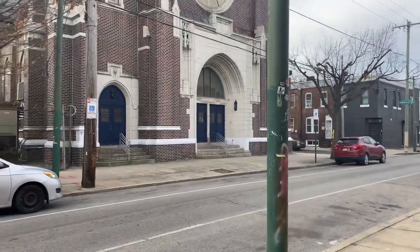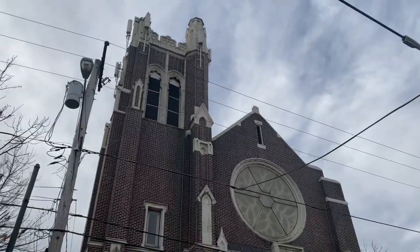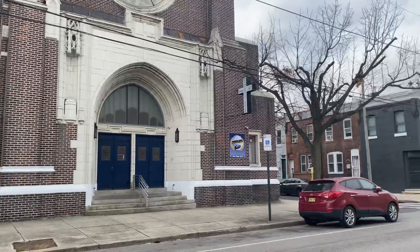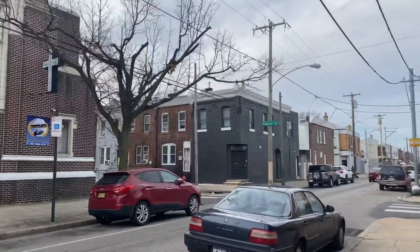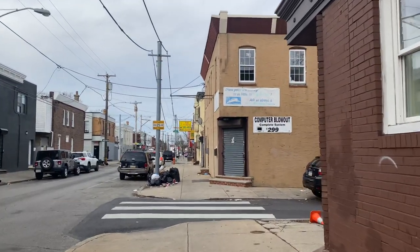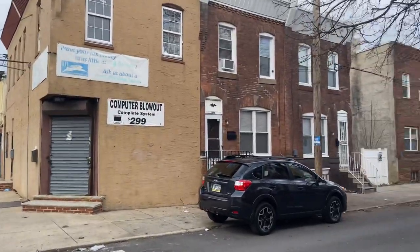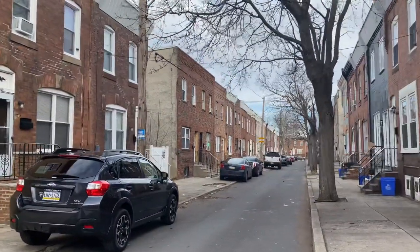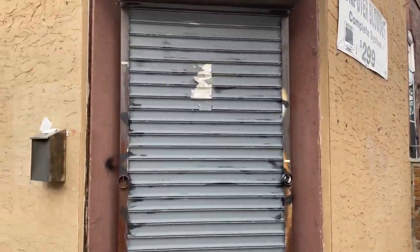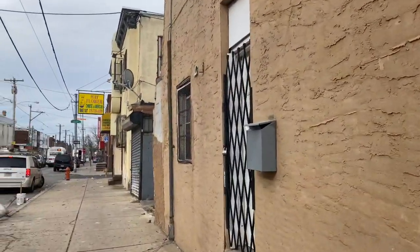I'm gonna show you guys this church right here. Check it out, it's a really nice church. Empowerment Center, Abundant Life. It's pretty nice, right? So we're just gonna take a walk and show you guys what the neighborhood looks like. We're passing Bailey Street, on my right-hand side. Got a computer blowout spot on my right-hand side. Looks like a computer repair shop.